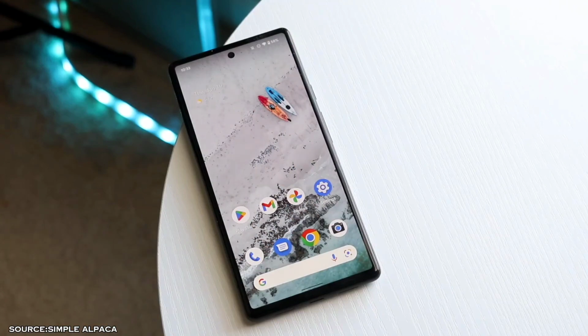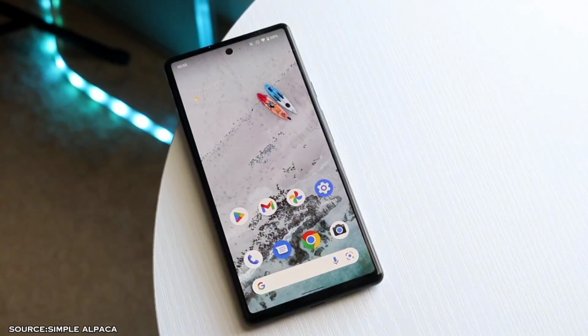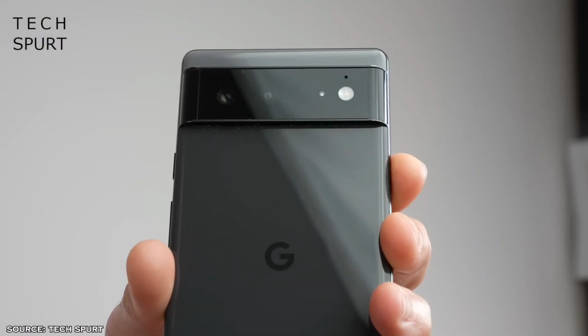All in all, in terms of performance, the Google Pixel 6 proves to be a robust and capable device, outperforming most other phones in its $250 price range. Now let's zoom in to one of the best-selling points of Pixel phones, the cameras.